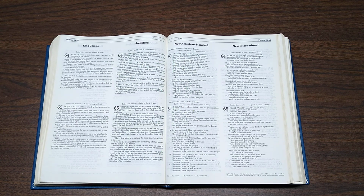And the thing that really sticks out for me is the Amplified Bible. I don't use it, and I'm not really interested in it. It's unique, and I'm not going to get into what exactly makes it unique. I'm not that familiar with it. Somebody else would do a better job of explaining it, but it's not a translation I'm really interested in using. So right away, there's a quarter of this Bible that I just will never really use.